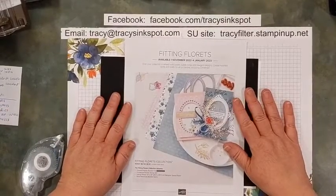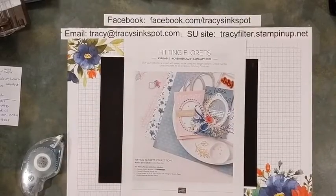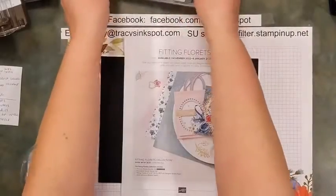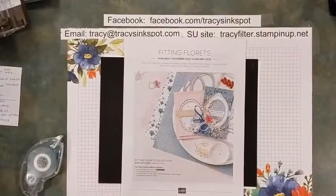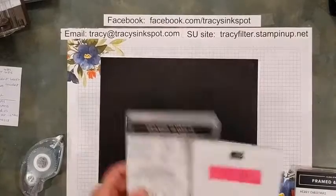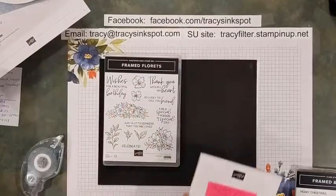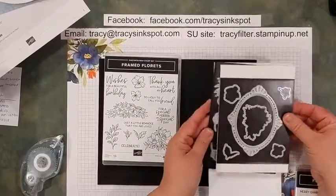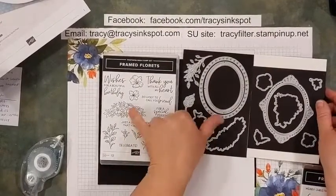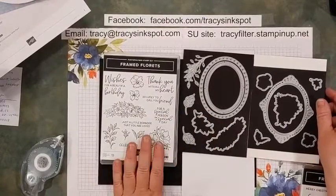Okay, so Fitting Florets. It's going to be an advanced premiere, so to speak, of a set that's going to be in the next mini catalog, along with some additional product. And I am going to show you some of the things tonight because I used it in my sample. So there's going to be the framed florets stamp set, and it has a matching die set, also called framed florets. They're going to start doing them the same, so you don't have to try to remember what goes with what. Yay! So there's framed florets, those two things.